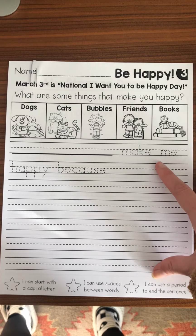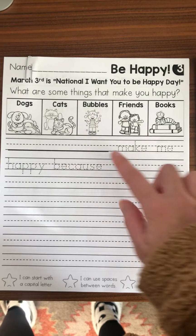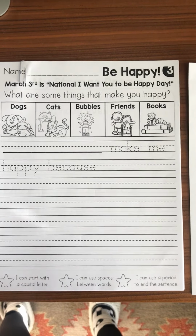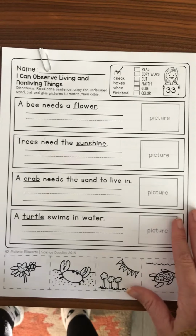So blank make me happy because, and then they need to finish the sentence. And like I said the other day, don't worry about them doing the entire page. If you want to push them, you can, but they just need to finish that one sentence, and always be checking their punctuation.